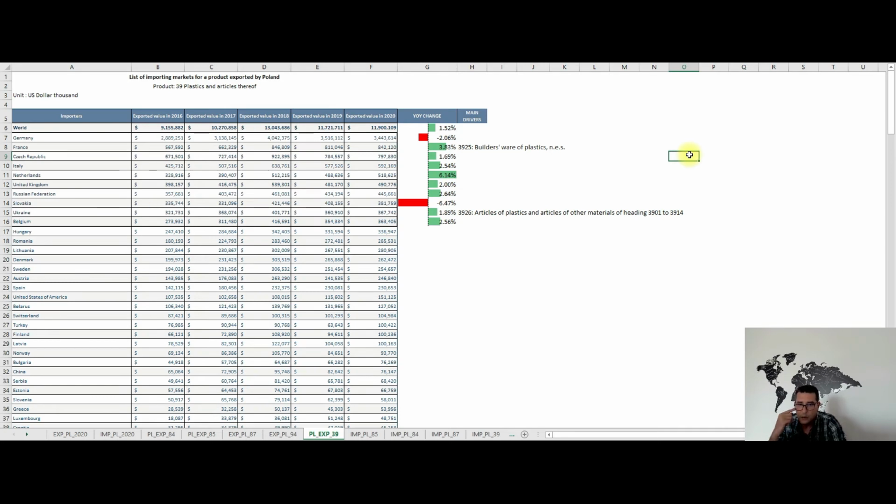Now, in terms of year-on-year export variability, both in relative and absolute terms, except Germany and Slovakia, who both experienced contractions, for the rest of the trading partners, we have increased values ranging from 1.6 or 1.7% to 6.1%, as in the case with the Netherlands. And as for the major drivers, we have here subchapter 3925, so builders' ware of plastics for France, and subchapter 3926, driving most of Poland's exports towards Ukraine.